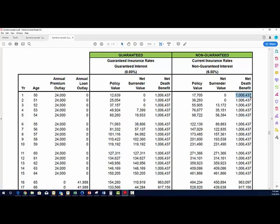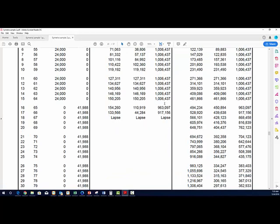Now, this is typically how these policies are sold by agents. $1 million death benefit, it's a minimum solve, $2,000 a month. This is a 50-year-old male preferred non-tobacco. And you can see that the income that's being generated in year 16 is just under $42,000 a year.